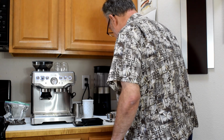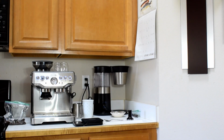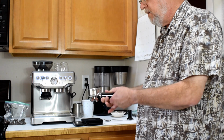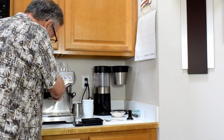So I know I had 18.1 grams going in. I'm about to lose that 1/10 of a gram. I'm just going to blow it away in the sink. And I get this nice compact disc or pile. The loose stuff blew away. The compressed stuff stayed there.